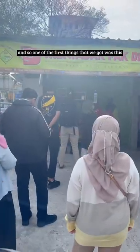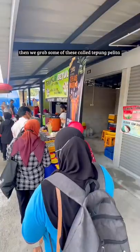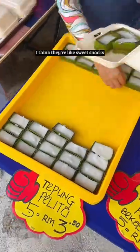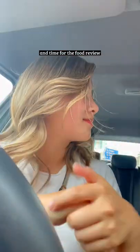We just followed the crowd, and so one of the first things that we got was this martabak. We went with daging, which is beef. Then we grabbed some of these things called Tepung Pelita. I think they're like sweet snacks. And finally, grabbed some noodles. Went back into the car for hand sanitizer and time for the food review.